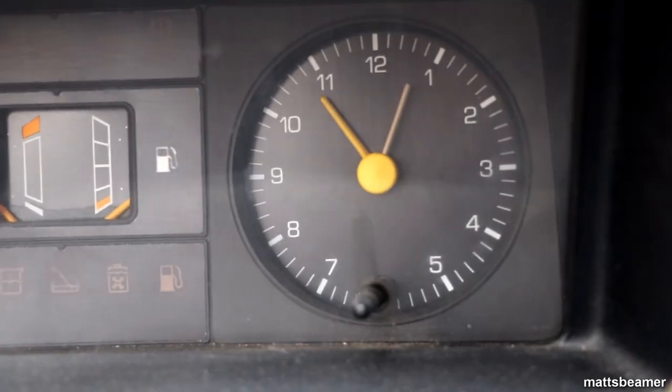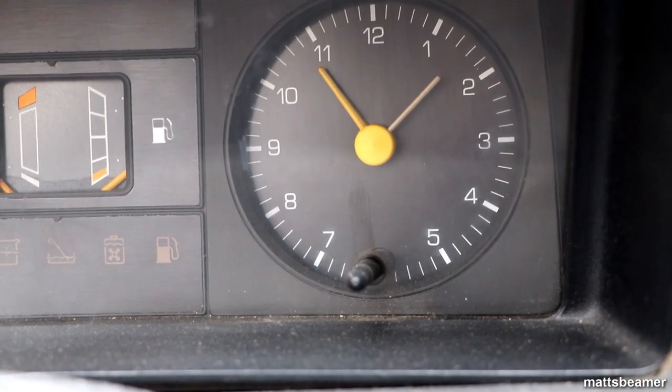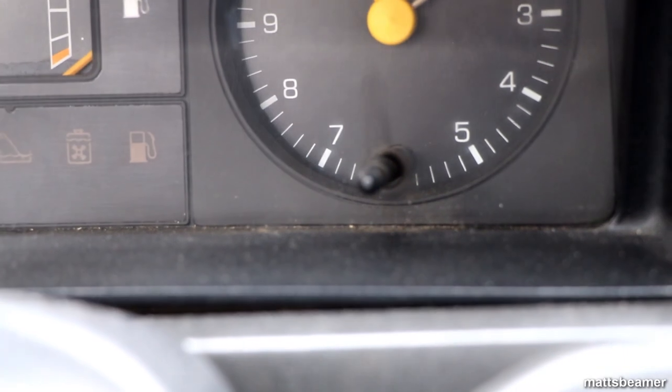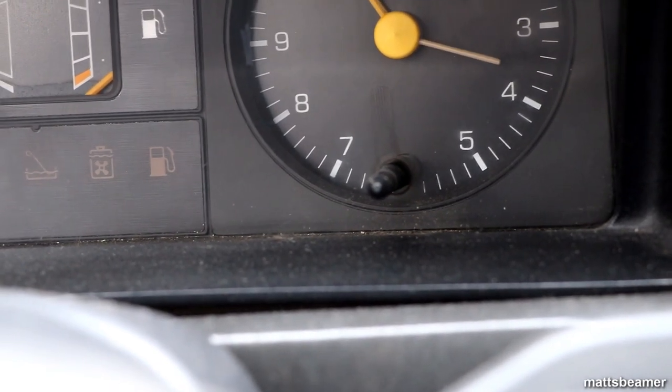On the right-hand side, you have an analog clock. I'm sure that the higher models had an option of having a rev counter. This black knob is for adjusting the time.